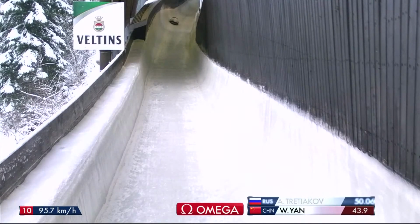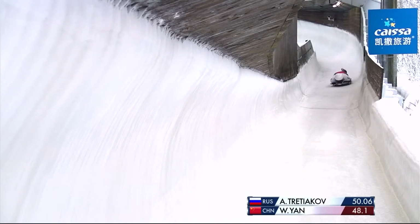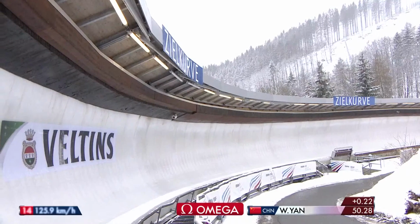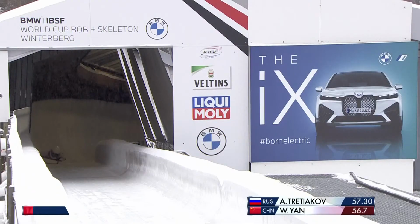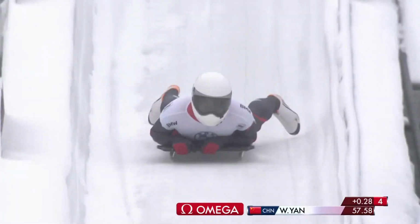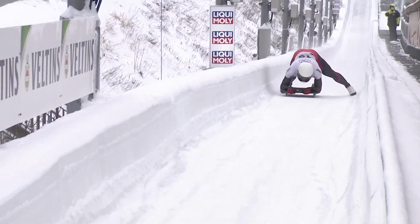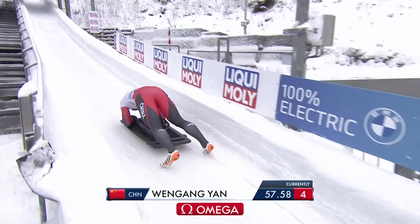10th fastest speed through the 9 section. Does a tiny fresh frosting of snow actually make the ice faster under the runners? No, maybe not. 14th best speed, but 4th at the line. That is a storming run from Yang Wengang. He is 200ths off the tie for silver.